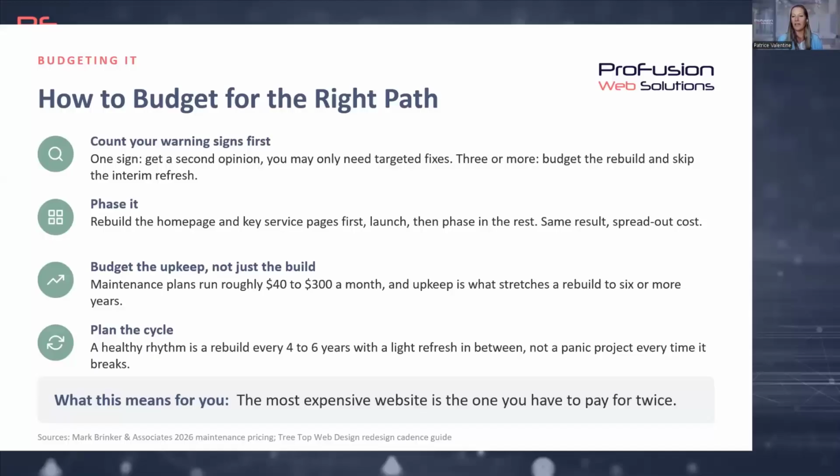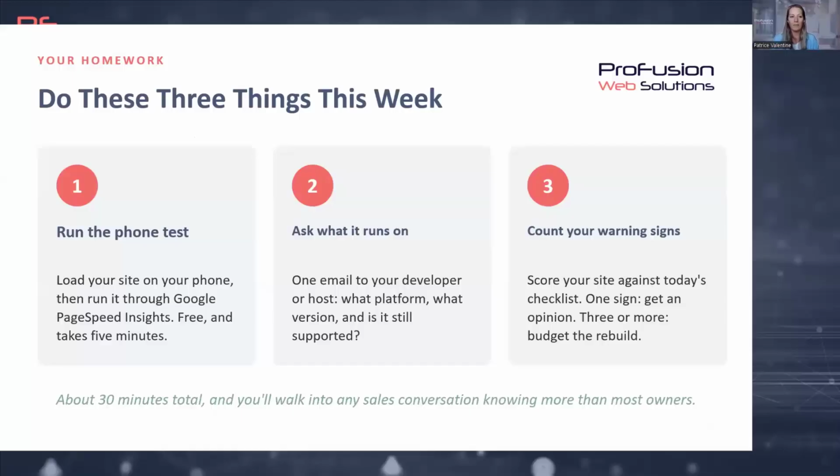So I say plan the cycle, and I would love for everyone to plan the cycle. And I fully realize that that is not realistic for a lot of companies. But if you can plan the cycle, plan the updates as needed. The most expensive website is the one you have to pay for twice. So if you don't have to panic and rebuild because you've managed it, you've maintained it, that is going to be the less expensive website over time.